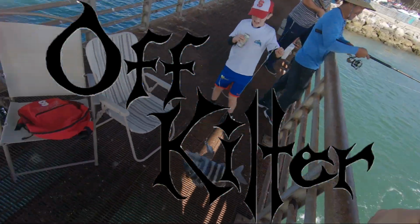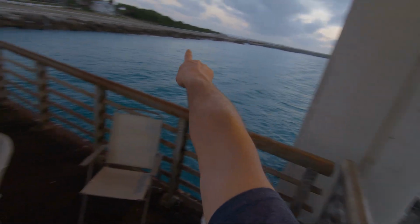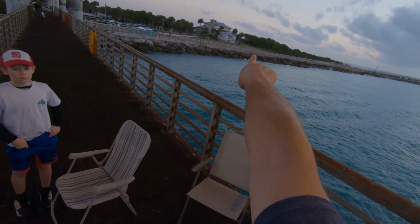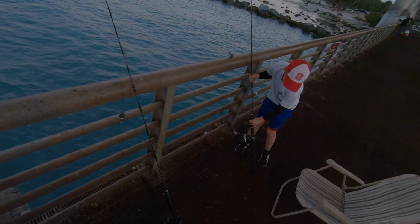Let's go. Well, the ocean's over there. That's the ocean. So the beach is over there. You can go to the beach over there. This is the inlet. All right, reel up. I've been getting bites. We're gonna hold this while I bait you up.